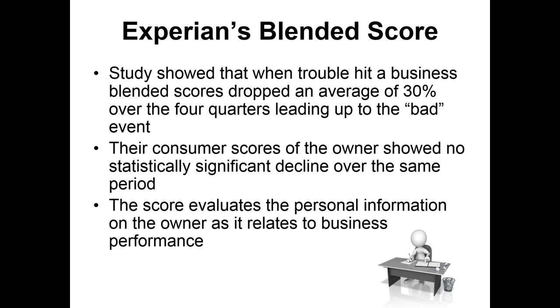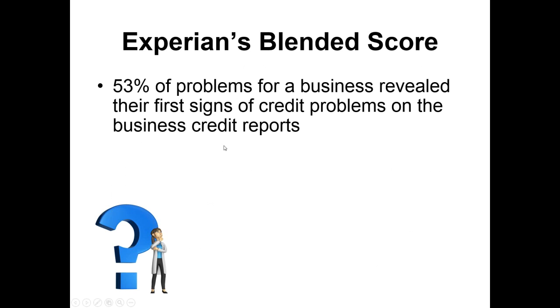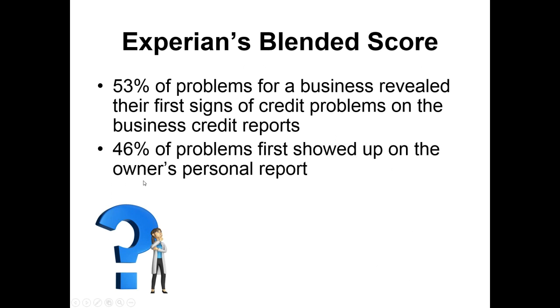If you combine the two, then we saw the scores drop 30% in the year before the event occurred. So because we have this blended score, we're able to give a much better gauge of risk, because this is the only score which depicts as far as a year out that somebody's about to have serious trouble. 53% of problems for a business revealed their first signs of credit problems on the business credit reports. 46% of problems showed up on the owner's personal credit report.